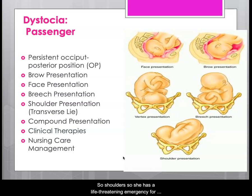So shoulder dystocia is a life-threatening emergency for the fetus, and the video clip that I have posted is going to show you a little bit better the maneuvers and some of the nursing care that is needed during a dystocia. So as nurses, we're going to be helping position the patient, keeping track of the time frame that it's taking for different maneuvers to attempt to deliver the baby safely, and then of course being ready to resuscitate the baby after delivery.